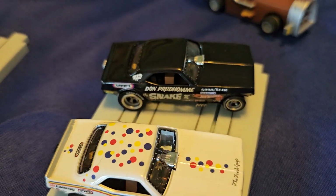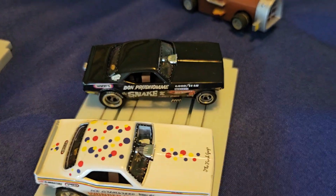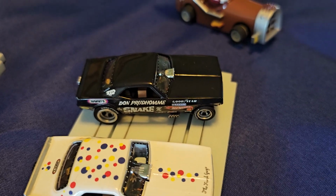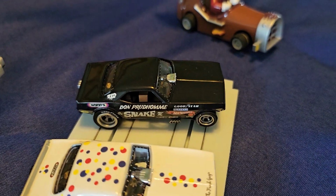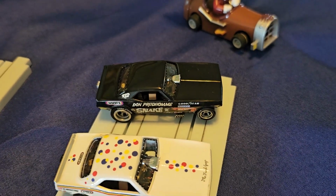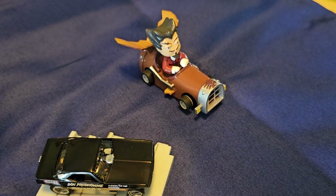Now this one over here is another Don Prudhomme, another snake car. And like I just finished saying, I don't like to have more than one for every driver, but in this case, I chose to go and get this one. I just like that one, the black version of the snake. And that's the only time I think I'm going to do that, because I like to just have the one driver for every car.